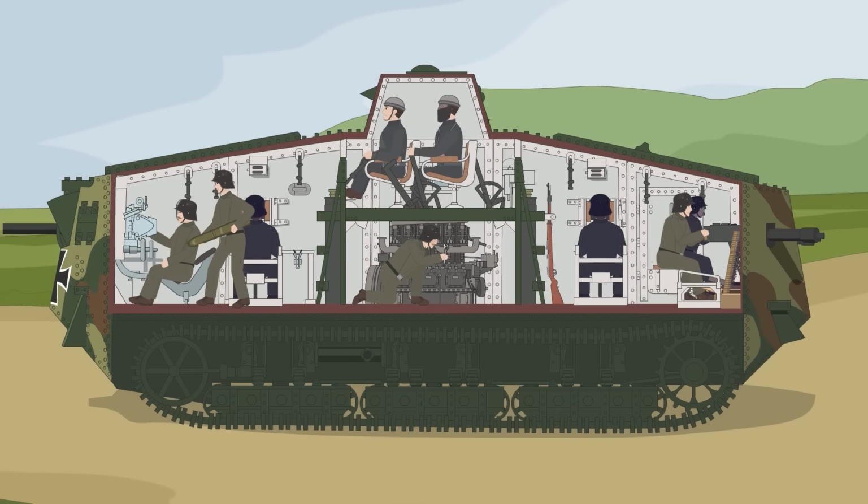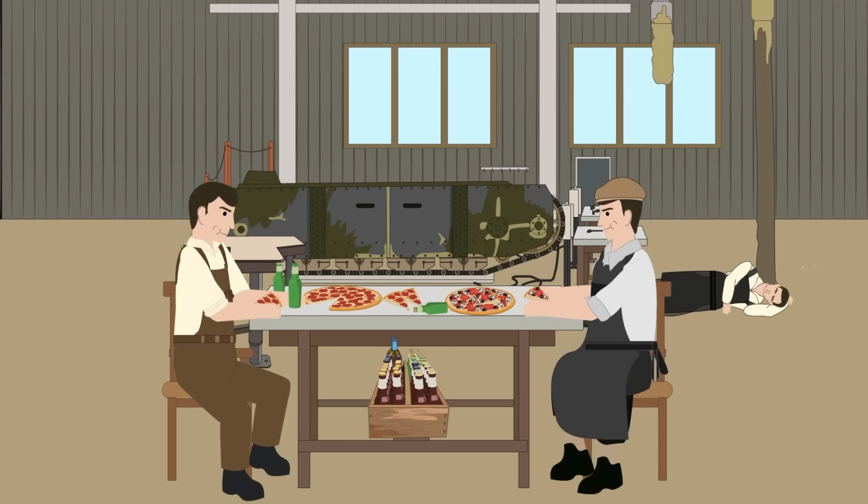Origins. Italy entered the war in 1915 alongside the Allied powers, their primary adversary being the Austro-Hungarian Empire, with most of the fighting taking place in the rugged terrain of the Alps. As early as October 1915, Italian car manufacturer Fiat began development of an armored vehicle that would, hopefully, give the military an edge over their opponents.